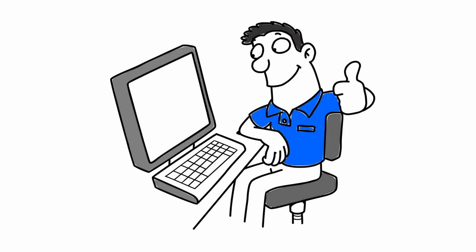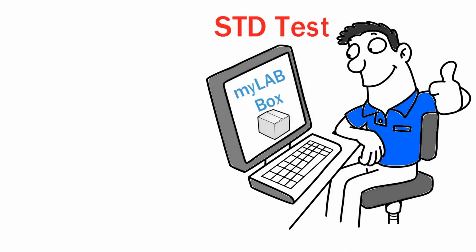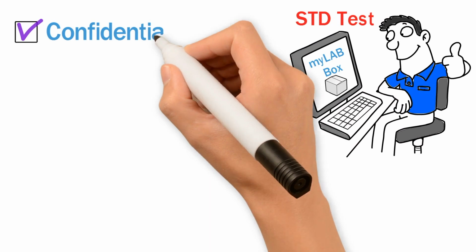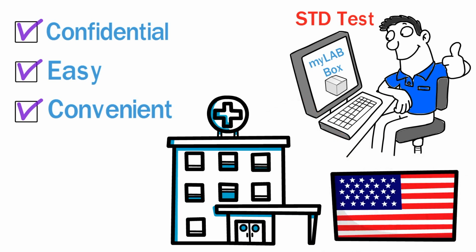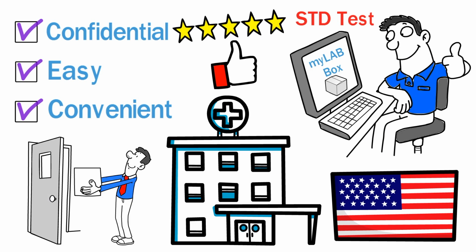It's simple. MyLab Box is your lab in a box for at-home STD tests. We have created a product that makes frequent STD screening confidential, easy, and convenient. We have partnered with the top laboratories in the USA to bring high-quality STD screening kits to your doorstep.